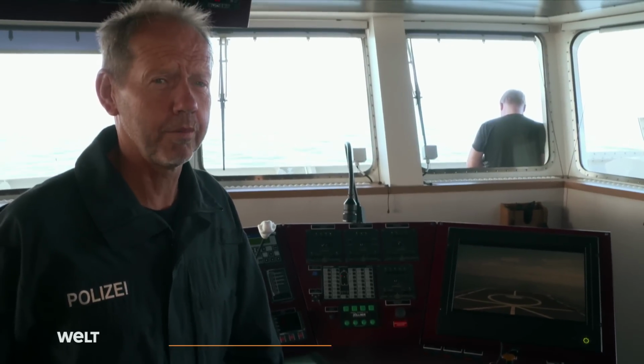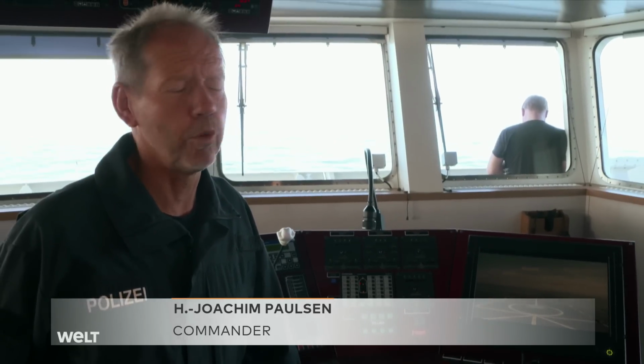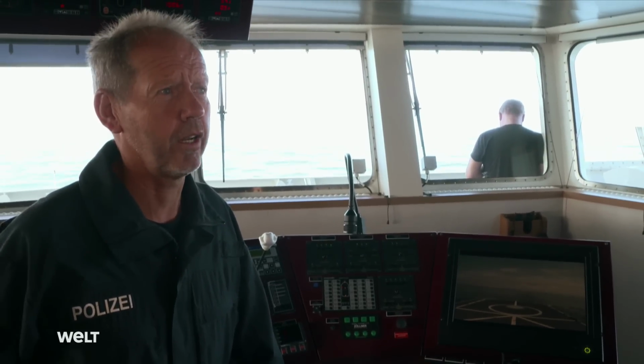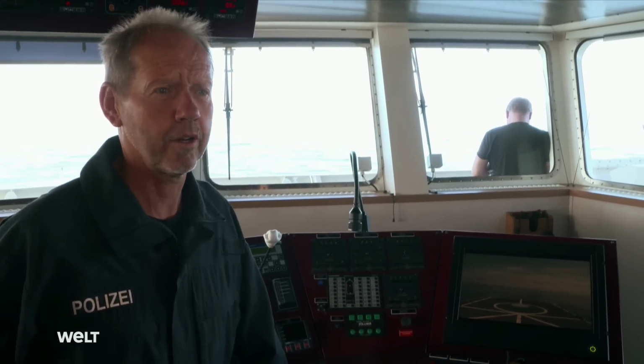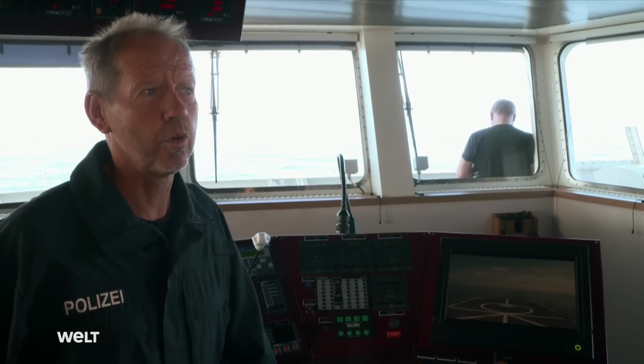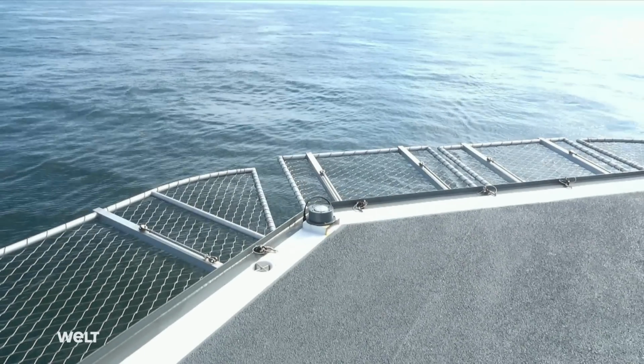Today, we're conducting onboard flight operations as part of our sea patrol training. We have the chance to land and take off using all common types of helicopters available. We have the opportunity to refuel these helicopters, which in turn allows for an extension of their mission duration. We also have the option of bringing in special units or materials if needed.